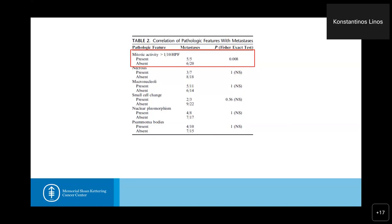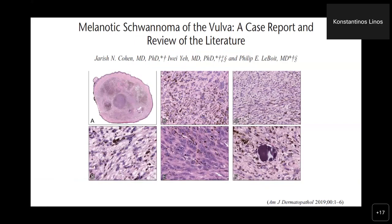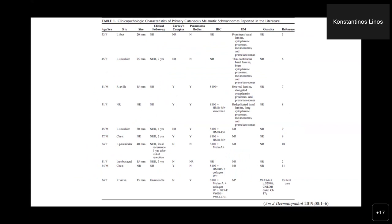So the first thing is to make the correct diagnosis. The second is to try to excise them with clear margins if you can. And the third is to follow the patient as closely as you can, and inform them about this uncertainty, that about 1 in 4 are going to develop metastasis. So far, with what we know, there's absolutely no way to tell which patients are going to develop metastasis or not. Melanotic schwannoma can also be seen in superficial locations. For example, this was an example of the vulva with nice psammomatous bodies here. There are very few cases that can be seen in the skin.